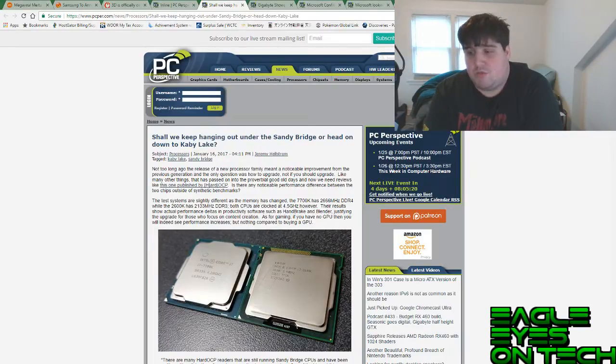Supporting PCI Express 3.0. Upgrading to DDR4 memory. Or, as I discovered the hard way, supporting technologies like Intel's RealSense cameras. That didn't start until Haswell.